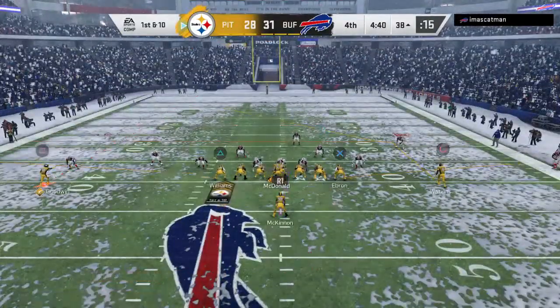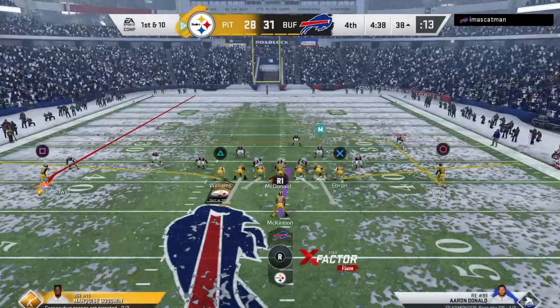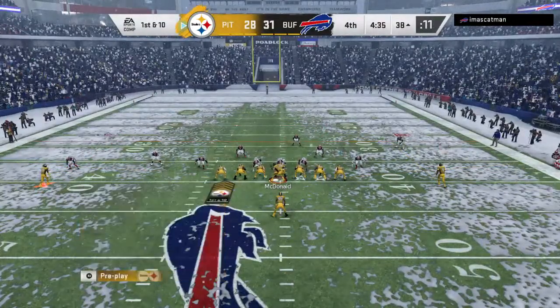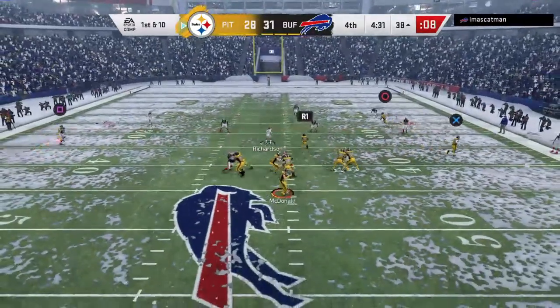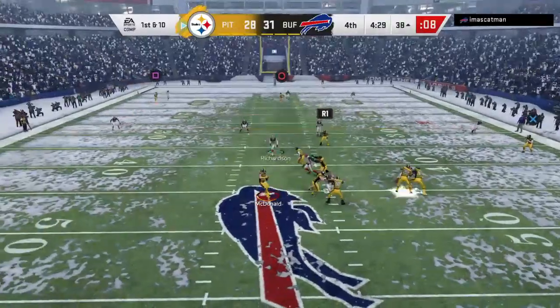Hey, Haywood. Mike spot four. Watch the curl. 54 is Mike. Looking to throw. McDonald.